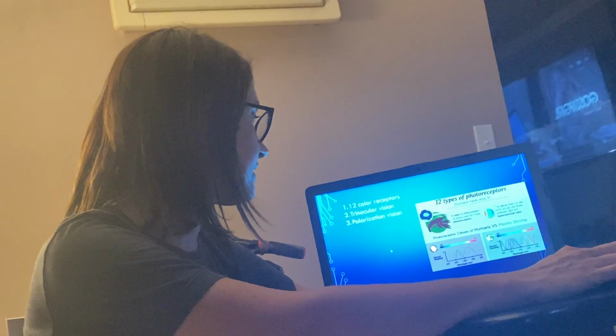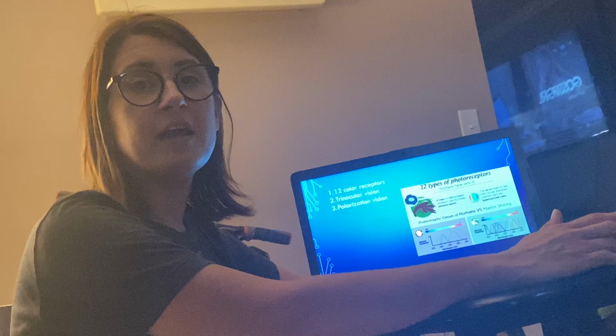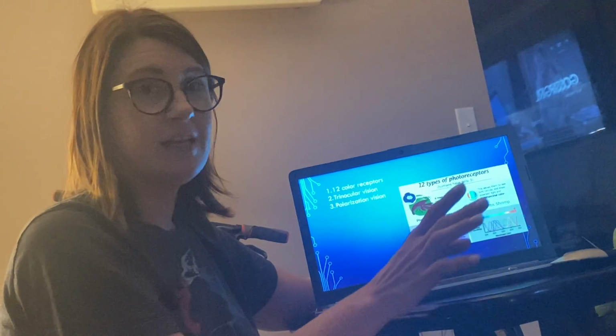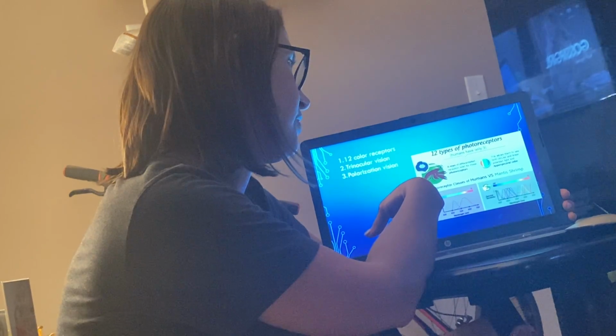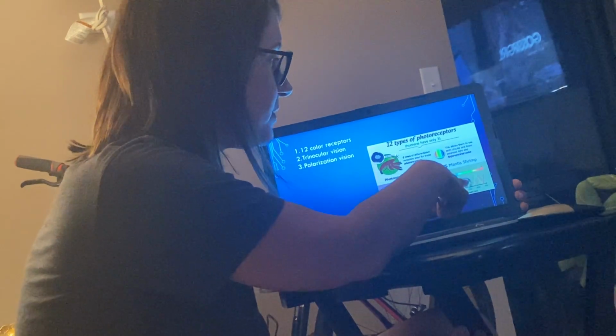So the peacock mantis has 12 color receptors, whereas humans only have 3. They have what is called trinocular vision, because their eyes are set on stalks and they can move independently. And one of the most fascinating things is that they have polarization vision. Polarization vision is the capability to see vibrations, like they can see the vibrations in the water. So this graph shows where all their photoreceptors are, and it shows the different color spectrums and how they're able to see vibrations bouncing off of things in the water.